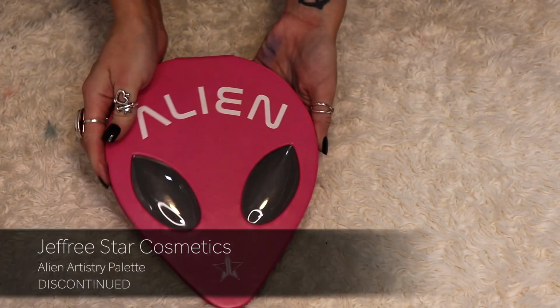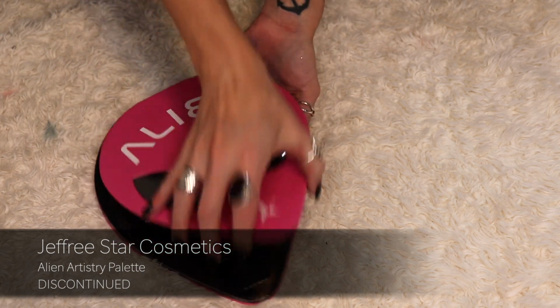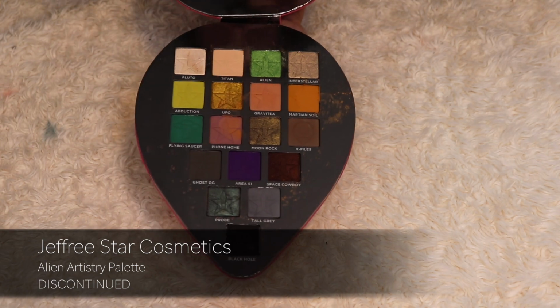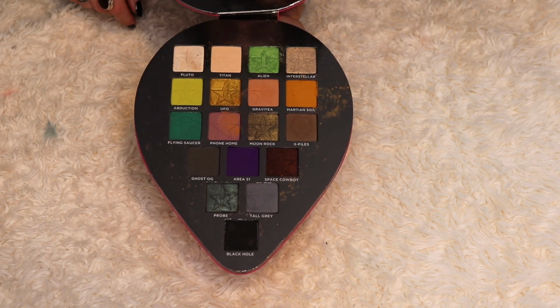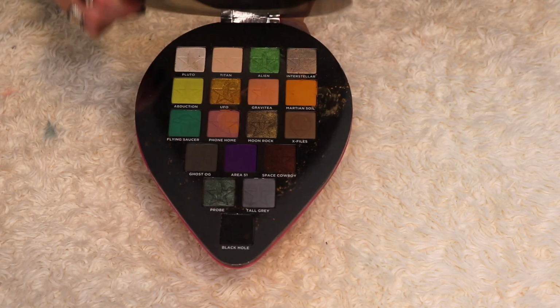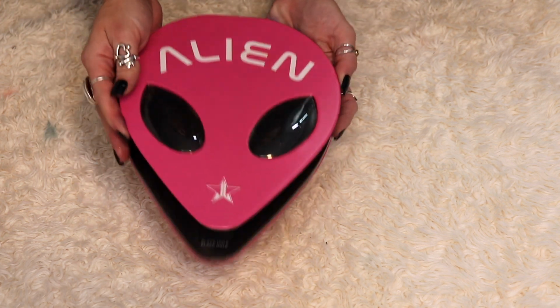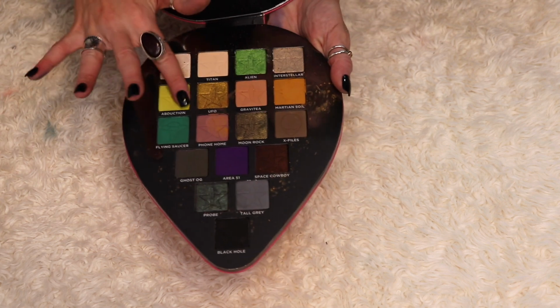The Alien palette. This is apparently a hot commodity still to own, and you know what? I'm getting rid of mine. It's just not that great of a color story. I think what people were really drawn to with this palette is the fact that it was shaped like an alien head, and that's why people love it. Let me see.